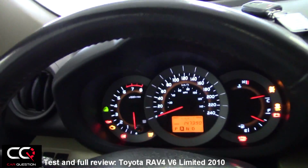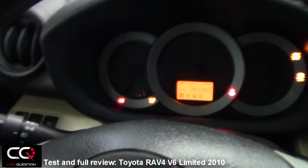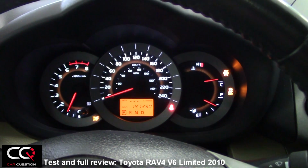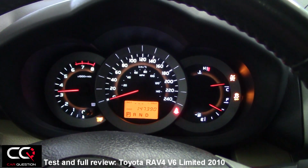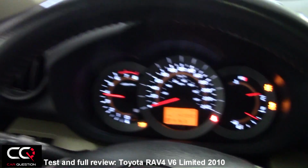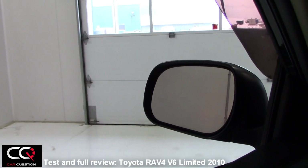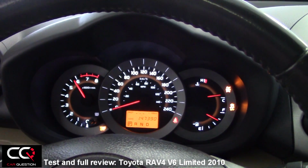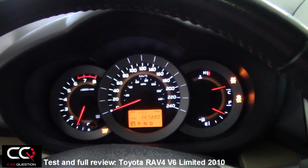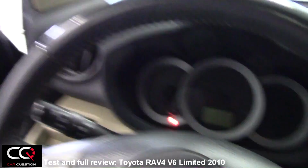So let's start that little engine. Not bad. Oh, I just love the revving. Automated window. Incredible sound as soon as you pass the 4,000 revolutions.